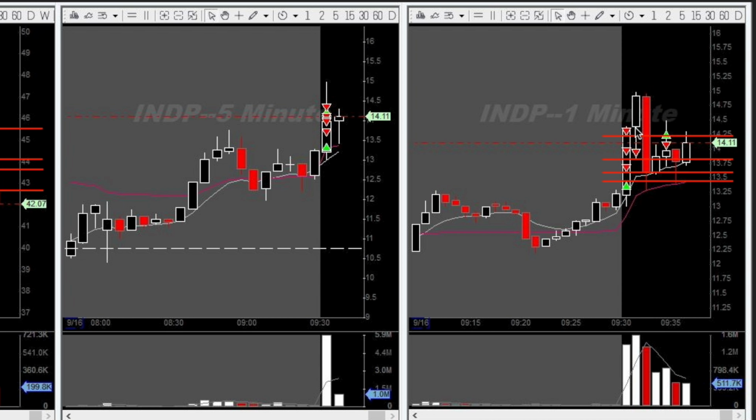And then on the next candle, it opened right here and kind of got sold off. So I just took the rest of my position off here. I didn't want to give back any profits. But as you can see, it was bought up. And so I did kind of miss out on this move, but you can't get greedy.